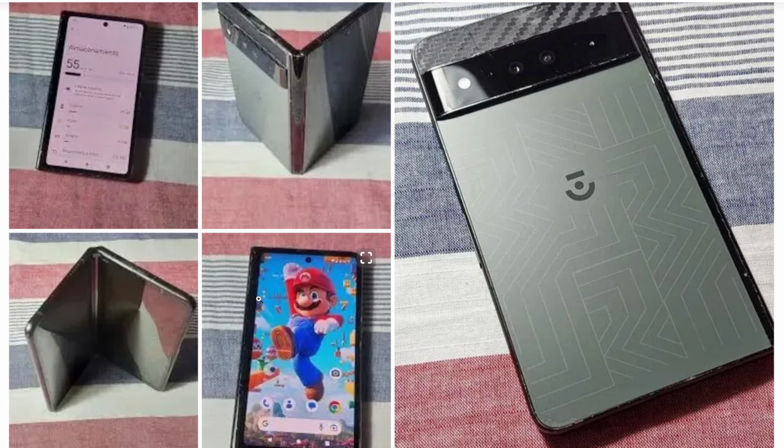Now, of course, we do have the Pixel Fold 2 coming out this year. Hopefully we get a very similar look to this on the Pixel Fold 2. But at the end of the day, you never know.